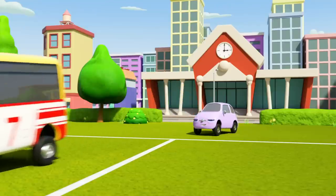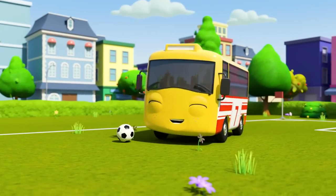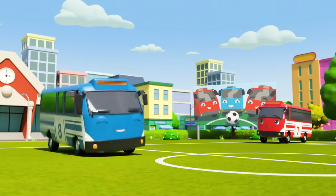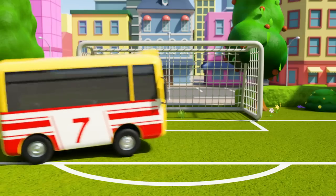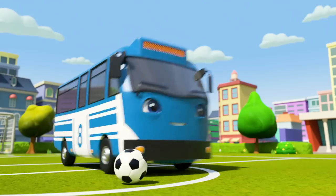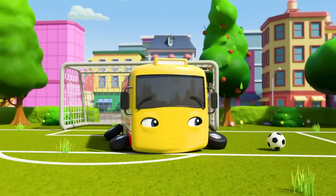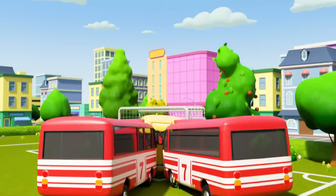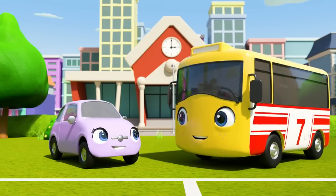Go on, Buster, you can do it! Buster kicks the ball and the game goes on. Buster is going in goal now. The blue bus takes a shot and Buster saved it! Well done, Buster! You did so well! Hooray! That was so much fun!